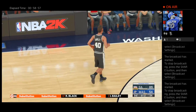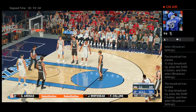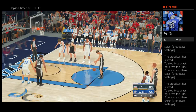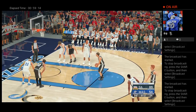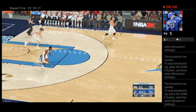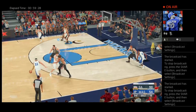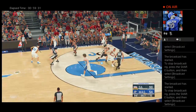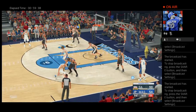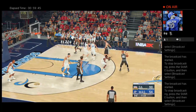Purdue, he's checked in for San Antonio. One shot. 35 seconds left to play in the third. Arenas passes to Collins. Here's Ryder. Back to Collins. It's tipped. Here is Elliott. 5 points in the game.